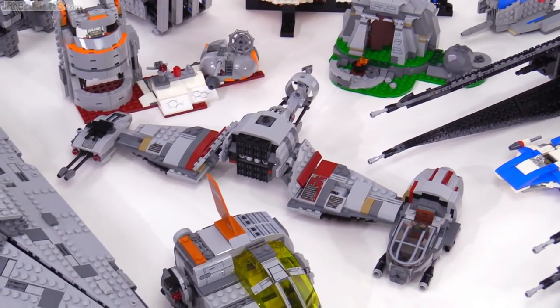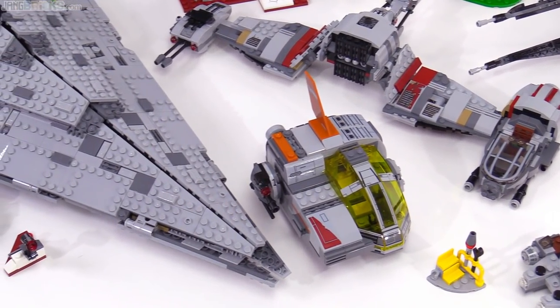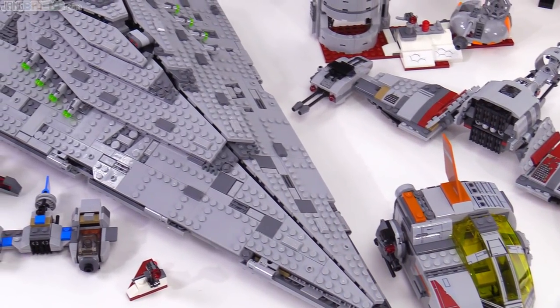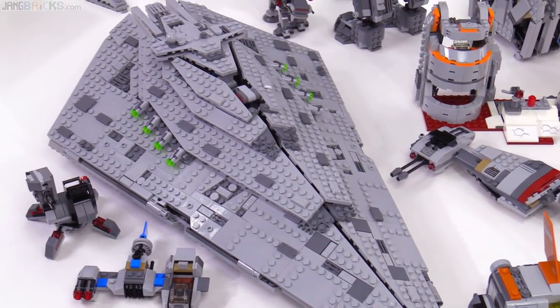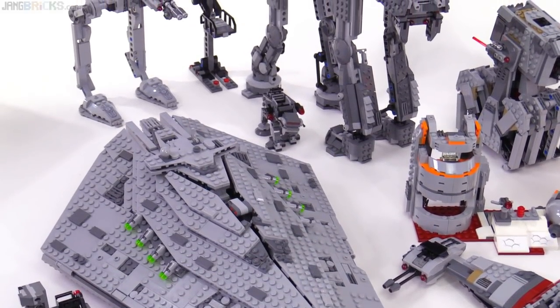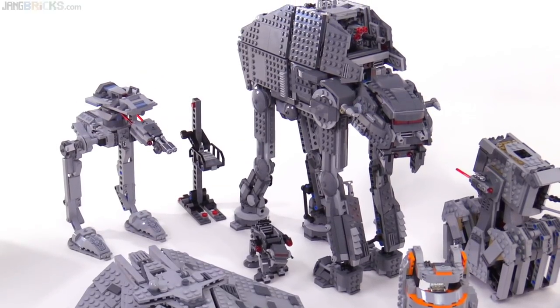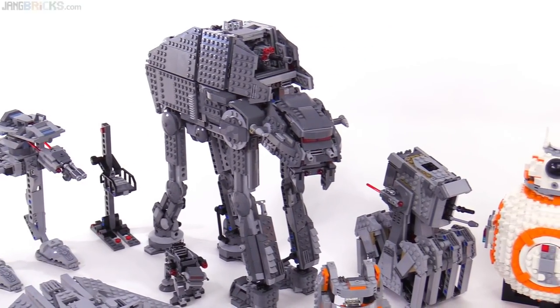And that's when you look at the display value, the collectability, you look at the playability, the value as toys, and you look at value in general for how much you get for your money. You get some strong things here, you get some weak things. Of course, for more detailed thoughts from me and also proper looks at every feature of each of the sets, you can check out my full reviews if you haven't done that already.